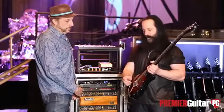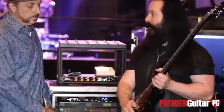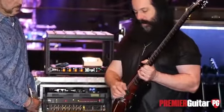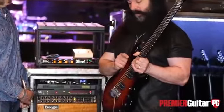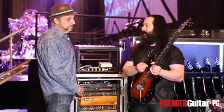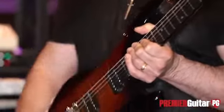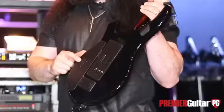There's a 3-way toggle. There's a coil tap on the tone control. You punch that, it pops out when you're in the middle position. All the Majesty guitars have a piezo system. Right, so this control here selects magnetic, both piezo and magnetic, or only piezo. And you also have controls for the EQ of that piezo and the volume on the back.